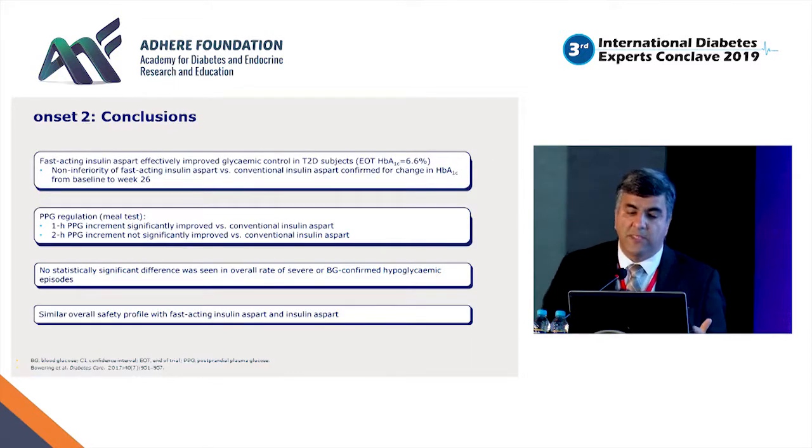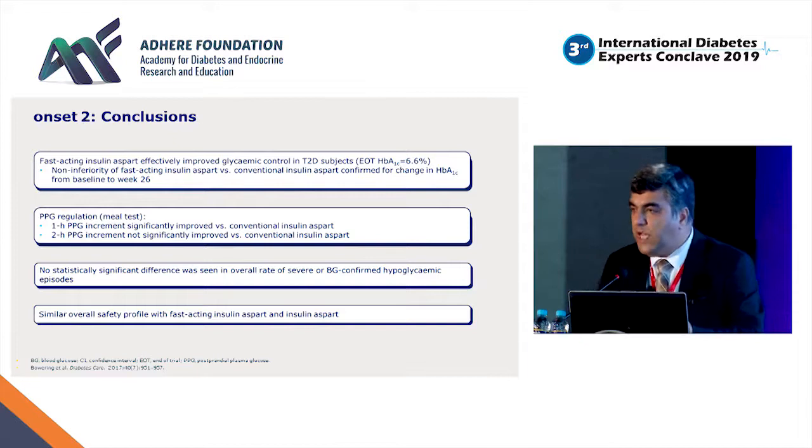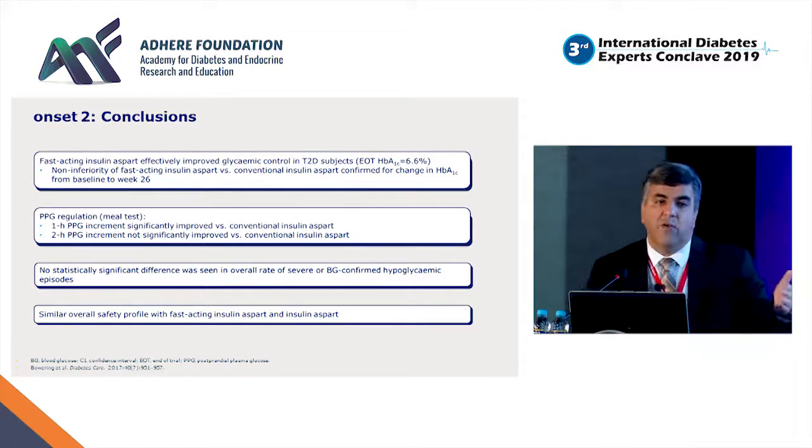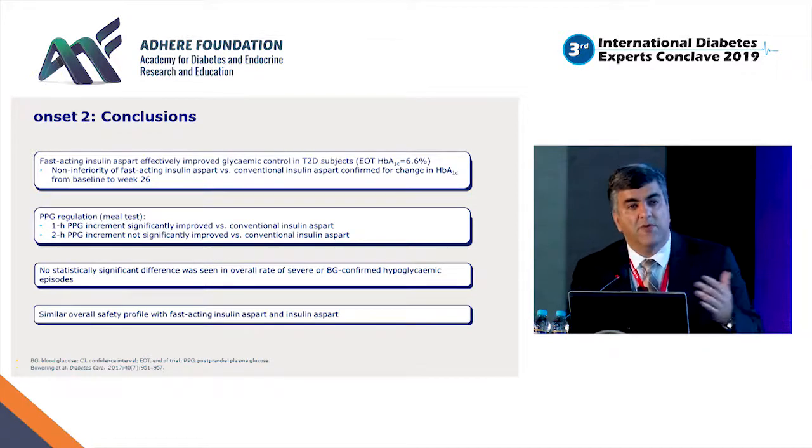So the conclusions from ONSET 2, fast-acting insulin aspart effectively improved glycemic control in type 2 diabetes subjects. Non-inferiority of fast-acting insulin aspart versus conventional insulin aspart confirmed for change in HbA1c. Postprandial glucose regulation, 1 hour PPG increment significantly improved versus conventional aspart. 2 hour postprandial increment not significantly improved versus conventional. So in type 2 diabetic patients, you're seeing better results at the end of 1 hour and non-significant results at the end of 2 hours. No statistically significant difference in overall hypoglycemia. No difference in terms of the safety profile.